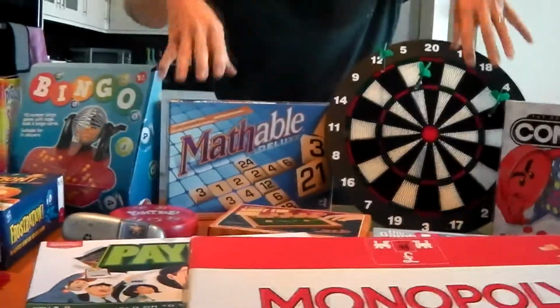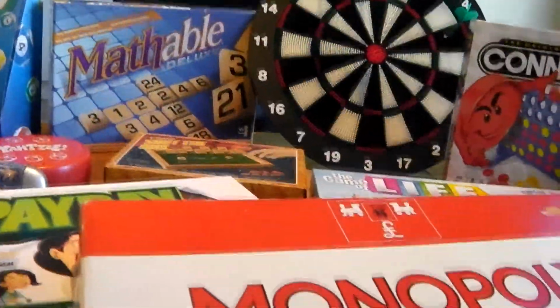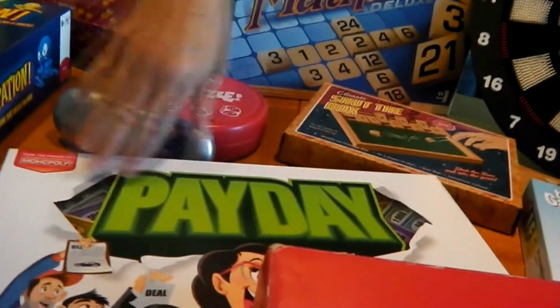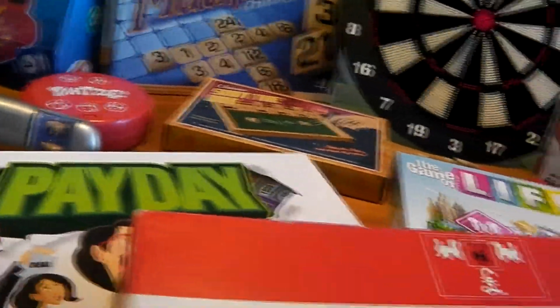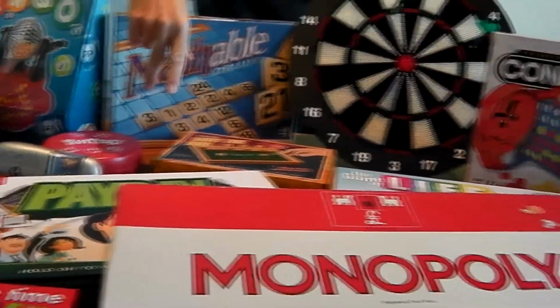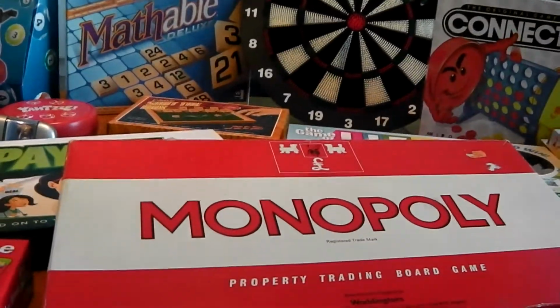And then here we've got games where calculating and real life is involved. So the old classic Monopoly, Game of Life, Payday, which is from the makers of Monopoly. It's a little bit similar, but a different aim to the game. What I would suggest with these is make sure that the children, or one of the children that you're working with, is the banker in charge of the money, but keep an eye on them.